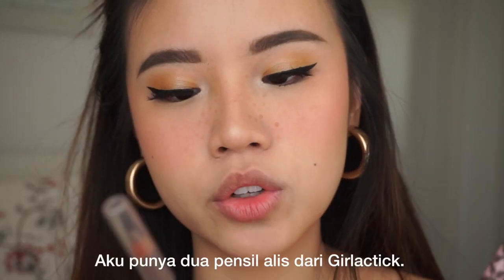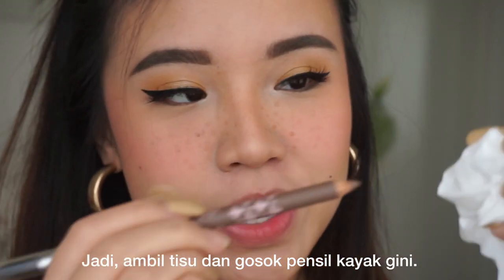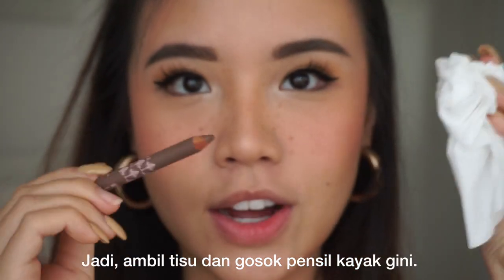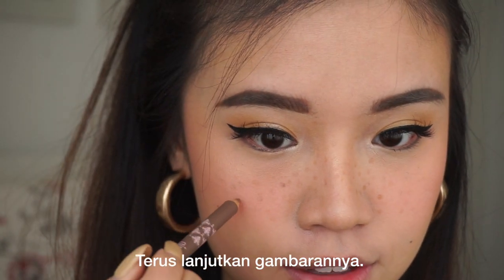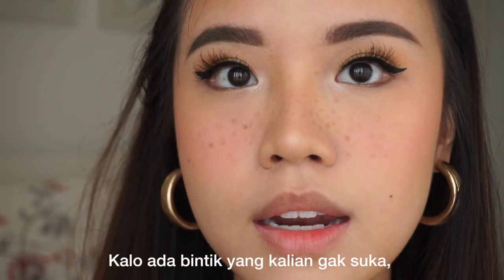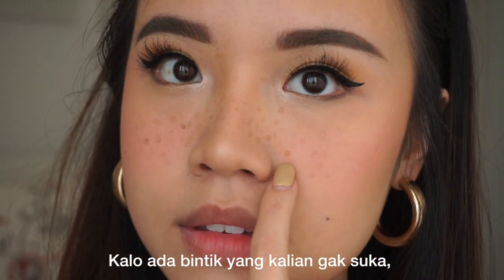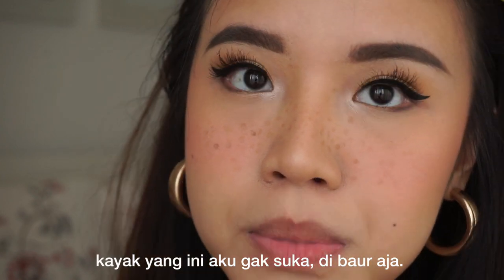I have two Girlactic brow pencils. So you want to get a piece of tissue and just rub your pencil on it to kind of activate the end of the pencil. And then you want to continue on with your freckles. Then if there are some freckles that I don't like, I don't like that freckle right there because it's too circle, I just blend it out.